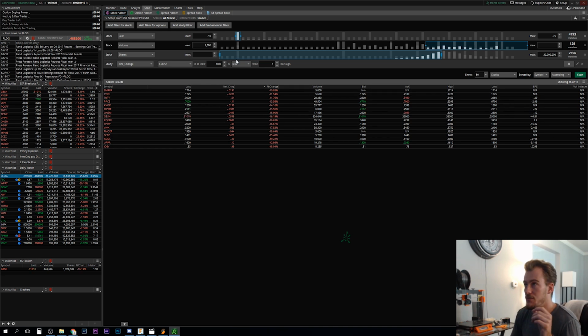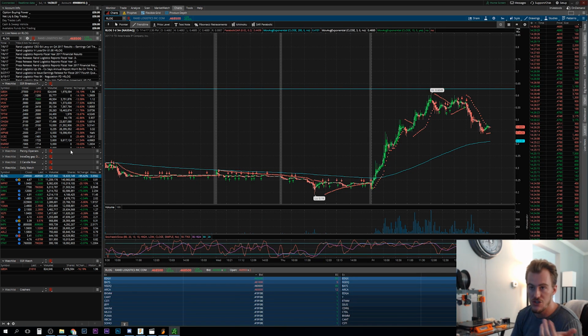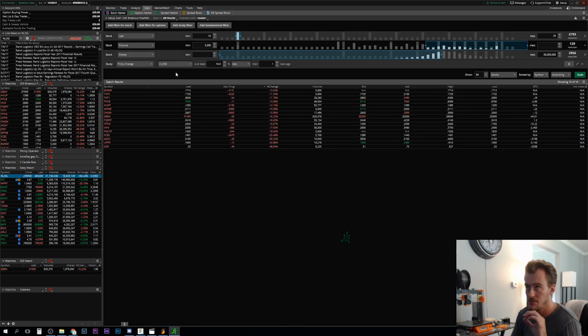Let me go through this more. Shares under 30,000 because you want low float, so it's really high volatility and it takes off. ROLG is 18 million shares. It traded 21 million for the day. I think it was at like 15 million by the time it hit its high, which is insane. That's 80-90% of the total shares. But anyways, back to the scanner.